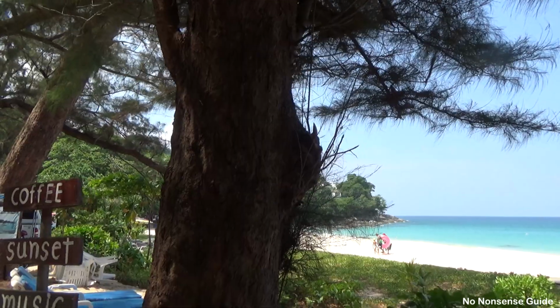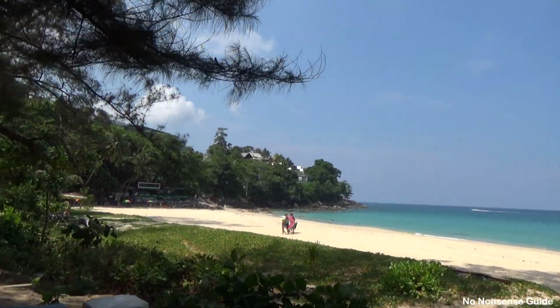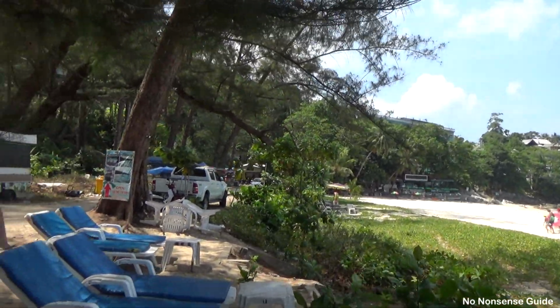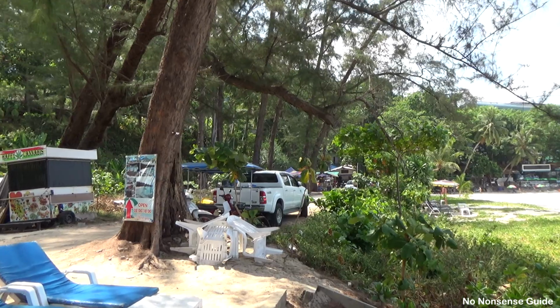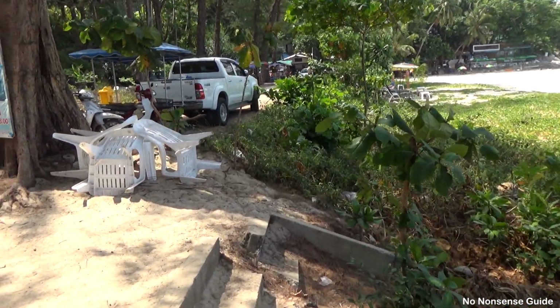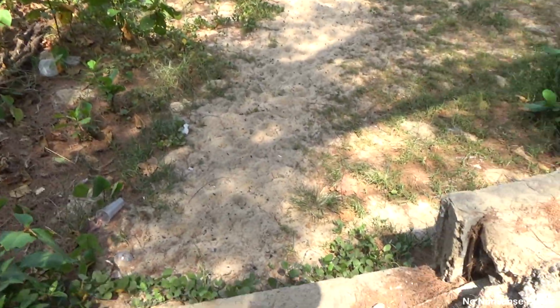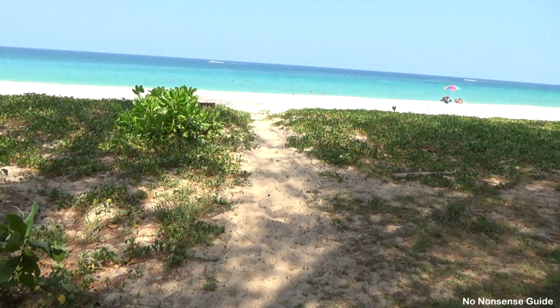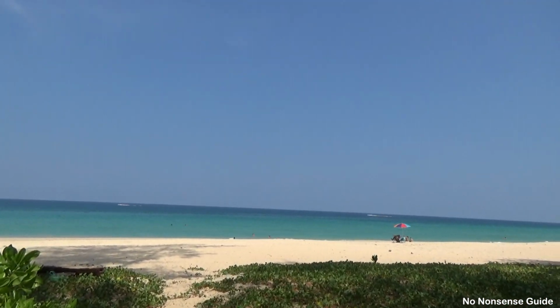So let's go actually onto the beach area itself, and then we can walk along the beach. Actually, I'm going to make my way past these sunbeds just down here. I think at one time this was proper steps down to the beach, but they've sort of decayed over time. Oops, just have to be a bit careful. And we're on the beach, and look at that.